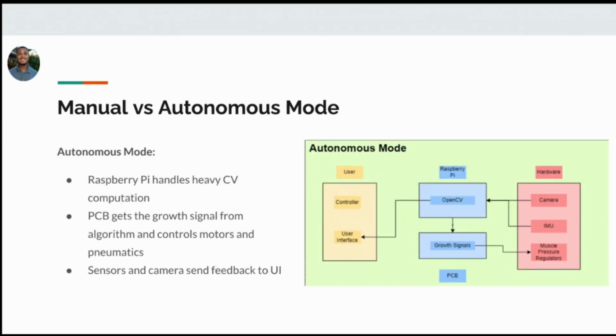For the autonomous mode, the Raspberry Pi will handle most of the CV computation. The PCB gets the growth signals from the algorithm outputted by the computer vision and controls the motors and pneumatics. Some of the sensors and the camera will just send feedback back to the UI, and we can see that over here in the diagram on the right as well.